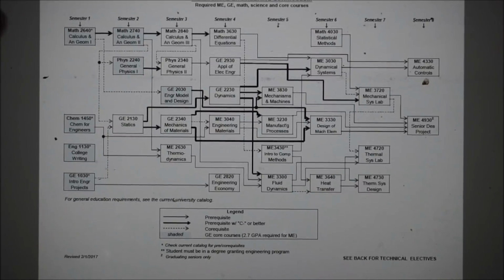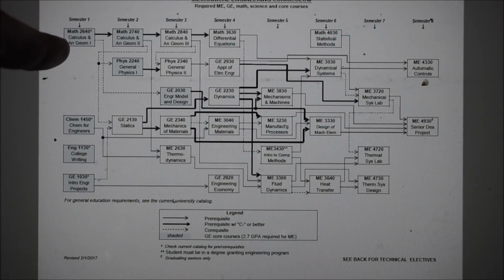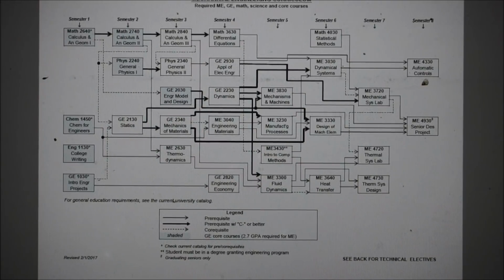But okay, let's go through math first. This is calculus and geometry 1. So the calculus 1, that involves derivatives. So a derivative is, let's see if I can draw it on this piece of paper. A derivative is just, for an example, let's zoom out here.